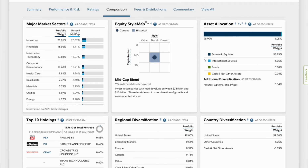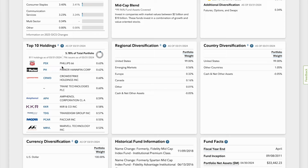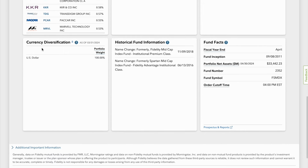I want you to notice the equity style map. This is what you are investing in: mid-cap with a blend of value and growth. Now, what makes it a mid-cap index fund? That means that the companies within it are between 2 billion and 10 billion. That's how these stocks qualify for this index fund. You're in 100% basically domestic equities. Looking at the top 10 holdings here, you can see we have Philips, Parker, CrowdStrike. Some of these might sound familiar to you. Next, we have the currency diversification, which is US dollar 100%.